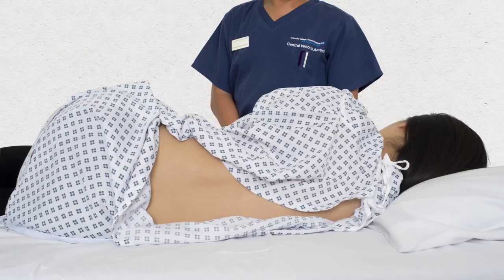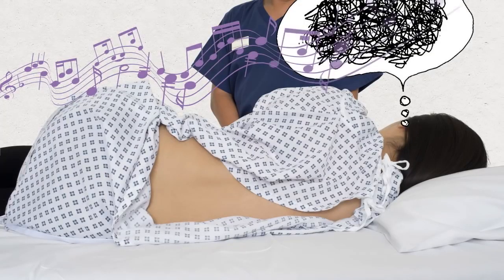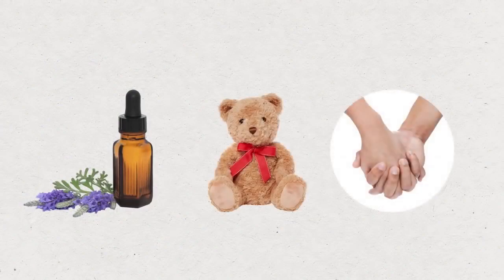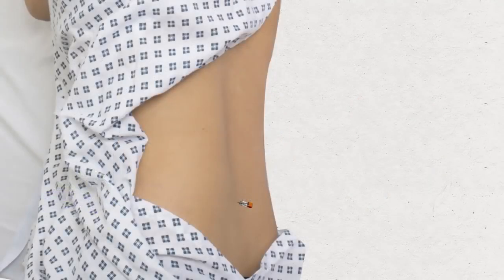All people are different and experiences during a lumbar puncture vary. Some people feel anxious because of the needle's closeness to the spine. Talk to your nurse or doctor to let them know how you're feeling at any time. You can ask for whatever you think will make you more comfortable. For example, music to help you relax, calming aromas or soft toys, or simply to hold hands with a friend or relative. If you're receiving an injection of drugs into the CSF, this will be done through the needle after the CSF sample has been collected. This is painless and takes only a few seconds.